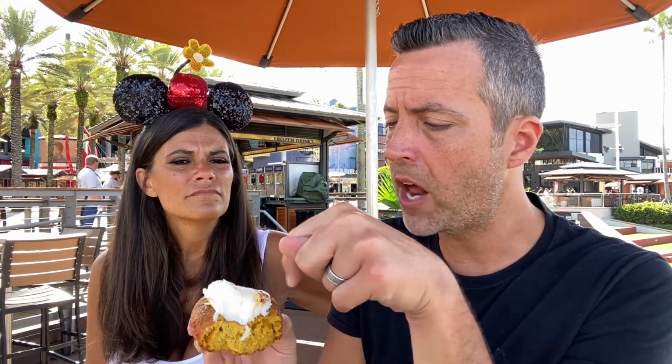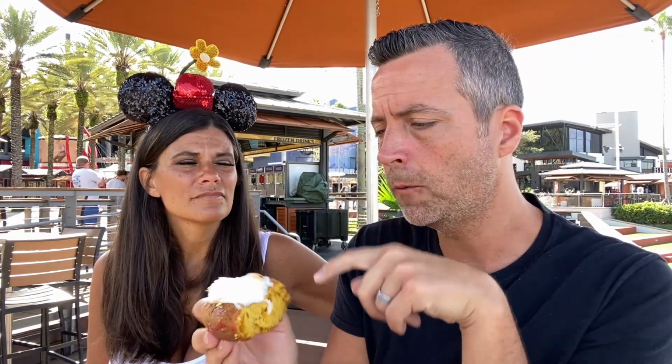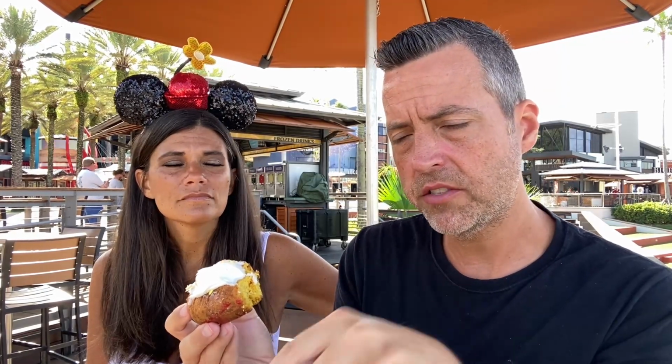And then I do think this is just a buttercream on top, so not as strong of a pumpkin spice flavor. So if you want a real pumpkin spice flavor, the Everglazed one to me is better. I personally think the Everglazed donut is better by far. I do like the little buttercream on there, but I almost wonder if a cream cheese or something. Yeah, cream cheese icing would have been better for the pumpkin spice.